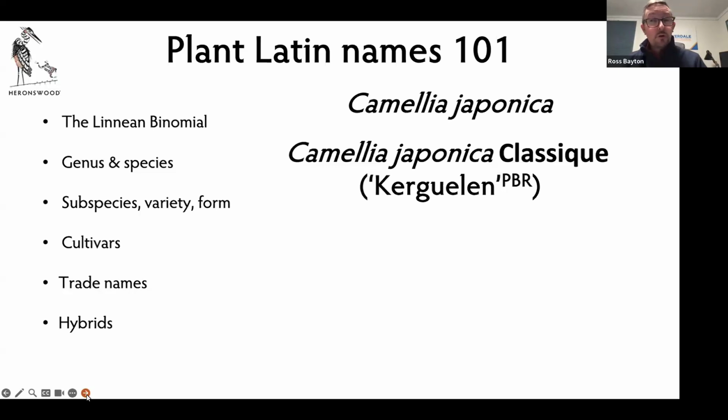So next we go on to trade names, and this is a relatively recent development in plant taxonomy, and really it's because money became involved. Here's a good example, Camellia japonica Classique Kerguelen. What's going on there? So this camellia was bred and it was originally given the name Kerguelen. You'll see the letters PBR after that. That means plant breeders' rights.